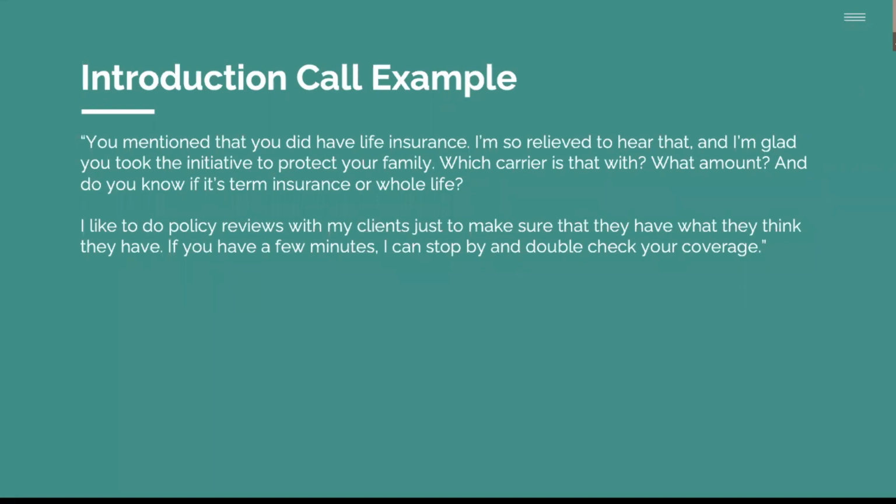What we've seen a lot is that clients will think that they have permanent insurance, but they really have a term policy, or maybe they only have an accidental death policy, which isn't actually life insurance. So that allows you to go in and make sure that your client has what they think they have. And if they don't have what they think they have, you can provide a better solution for them, okay?